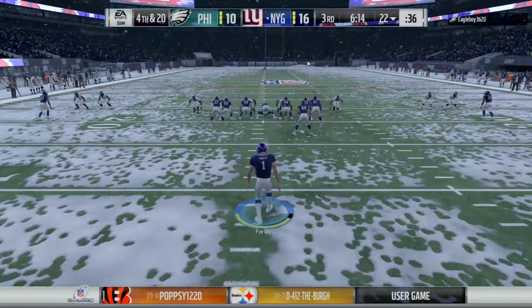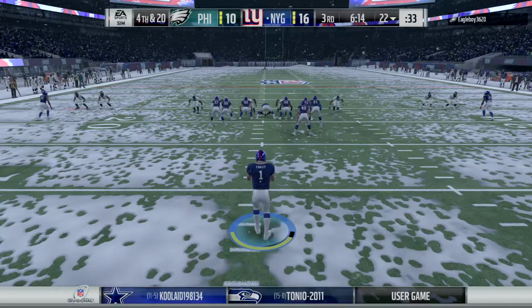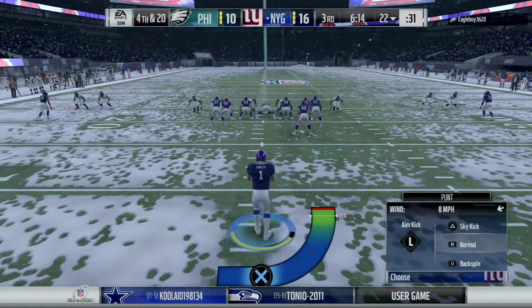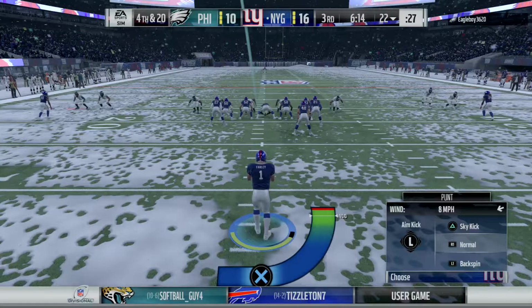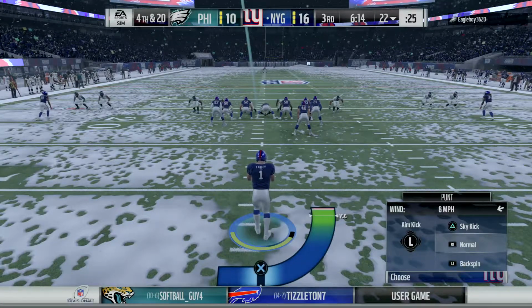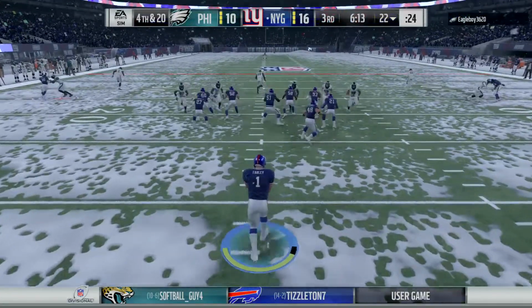And absolutely zero surprise that that one was incomplete, huh? I mean, truthfully, how many OCs have we seen with 3rd and 20 on their play sheet and go, oh, I've got the exact play to dial up? No, that's just a head scratching down when you're facing a 3rd and 20. Tried to complete it, couldn't get it done.